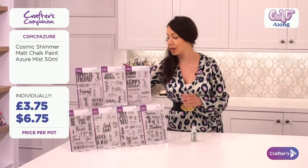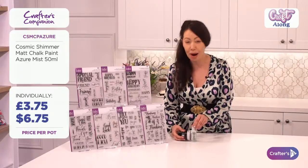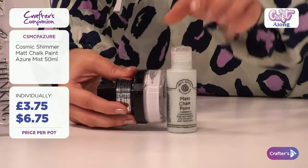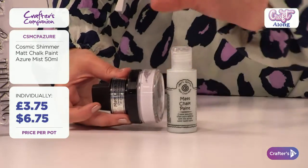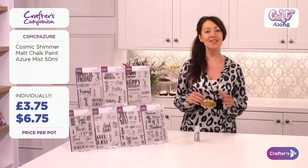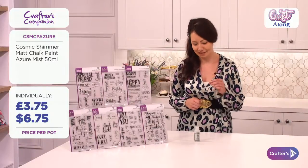I'm looking through, because you were mentioning the polishes, and I'm going to give you a sneak peek now because I can't keep a secret. How great are those together for a shabby chic wedding or a floral design? Oh, I love it. So I'm bringing to you your Azure Mist here. Just to let you know, all of these individually are £3.75 or $6.75.